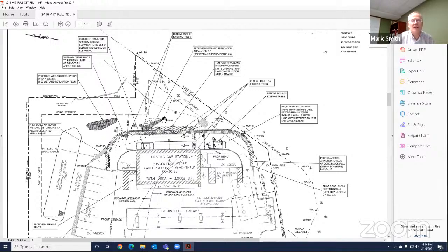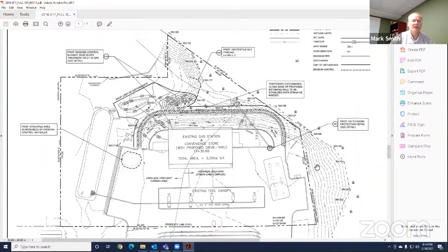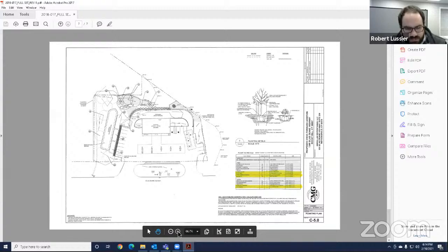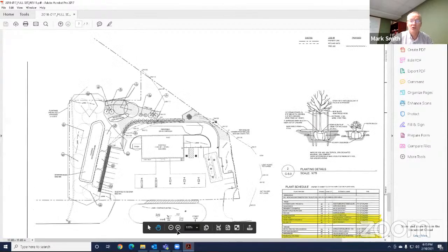What we're proposing for mitigation is to create a wetlands replication area. Rob, you could point out that 300 square foot replication area. Yeah, that's right here. And also, if you go to the planting plan, we can show that, as I mentioned, we're removing 9 trees in order to construct the project. So up by that replication area that I just mentioned, you can see we're going to be proposing 10 new trees.